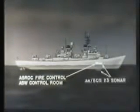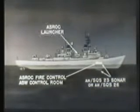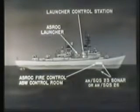This film will introduce you to the ASROC weapon system. The ASROC fire control equipment is located in the ASW control room. The system obtains target data from an AN SQS-23 or 26 sonar located close by. The ASROC launcher is usually amidships. Launcher operation is monitored from the launcher control station.